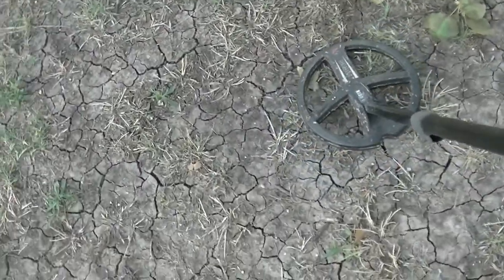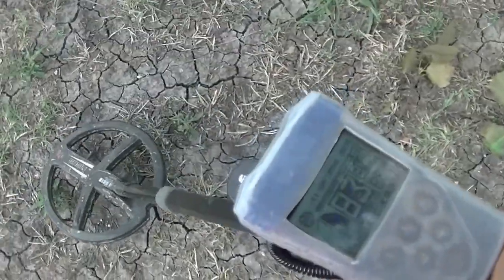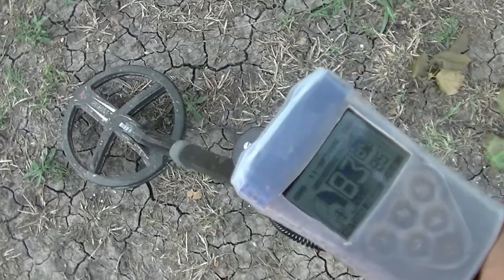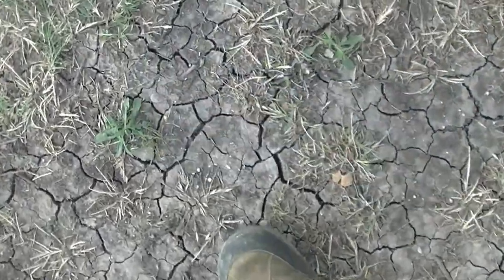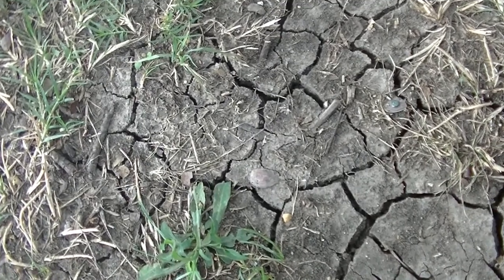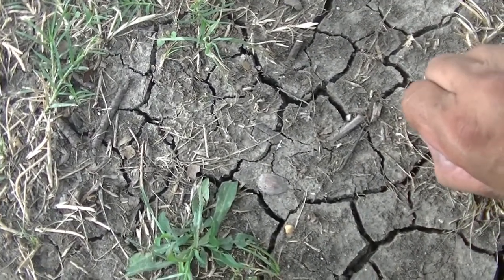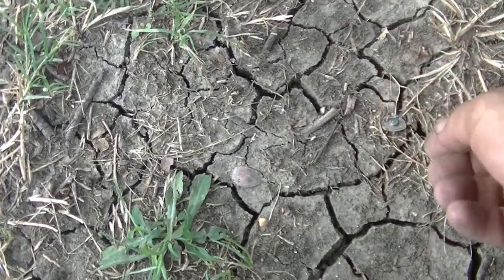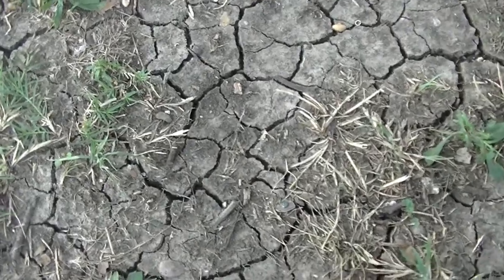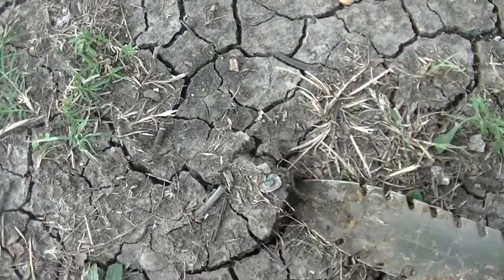All right, so I'm sitting here swinging along and you get an 83 right there. Sitting not just on top of the ground, but it is on the ground. Let's see if I can get this out better. If it's got a post, I don't want to mess it up.